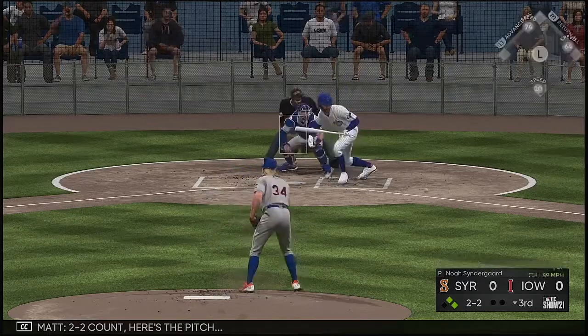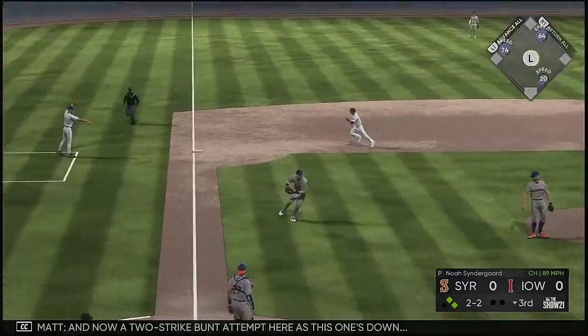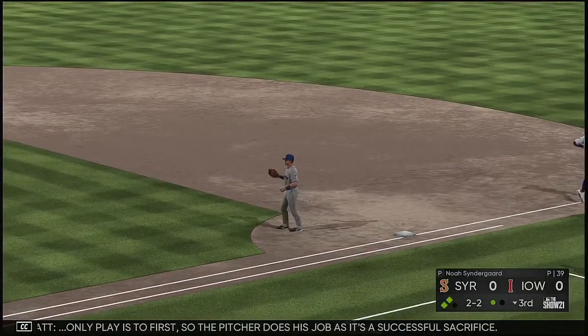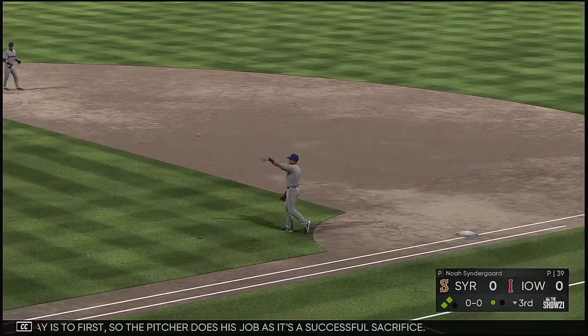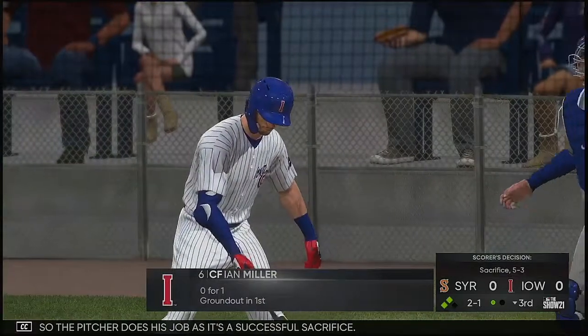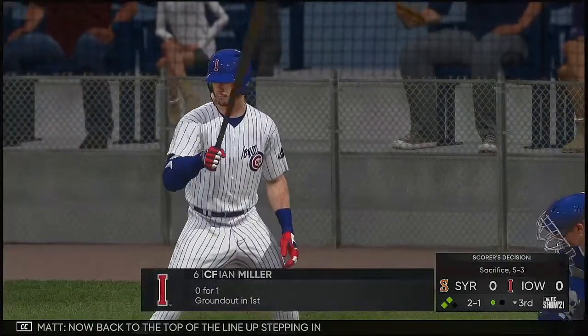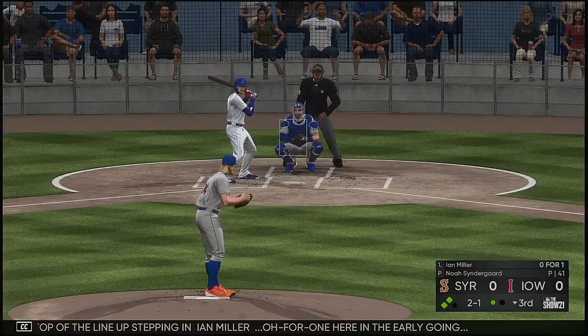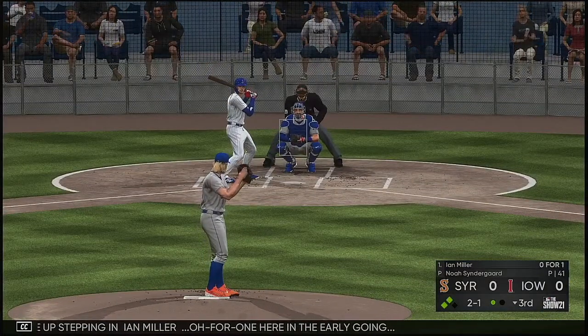2-2 count. Here's the pitch. And now a two-strike bunt attempt here as this one's down. Only plays to first, so the pitcher does his job as it's a successful sacrifice. Now back to the top of the lineup. Now stepping in, Ian Miller. 0-for-1 here in the early going.